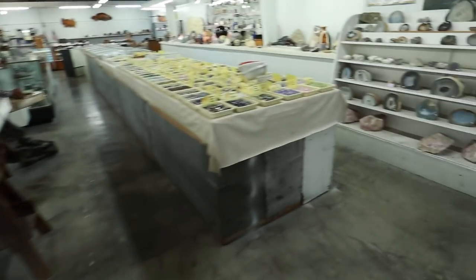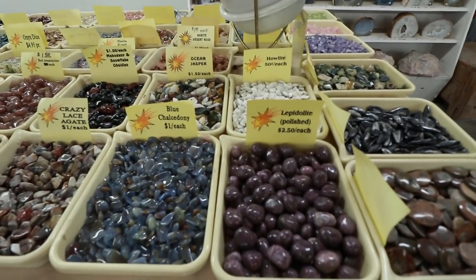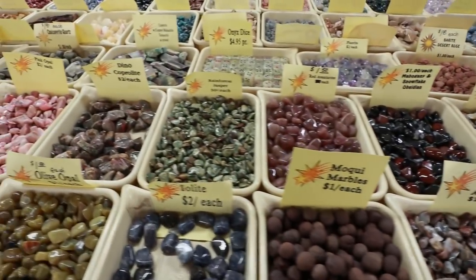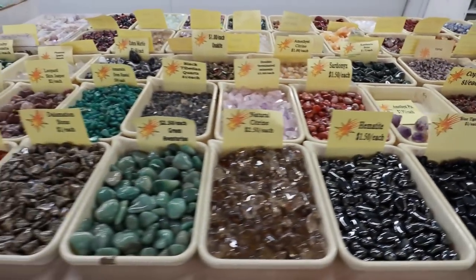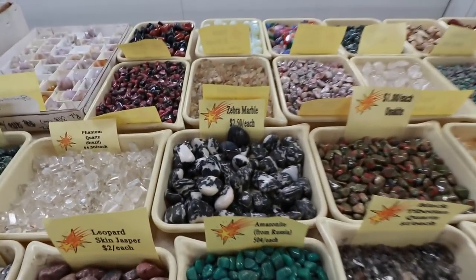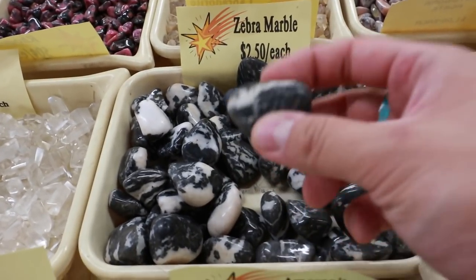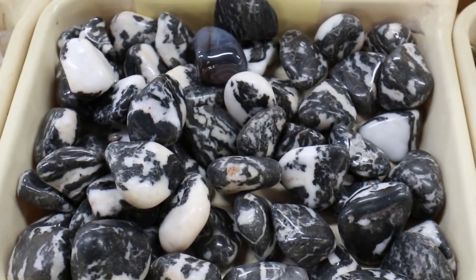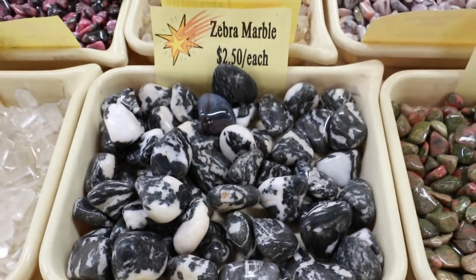So now, here's the table with all the small stones. It's my favorite stuff right here. You come in here and just pick out what you want. This is some really cool stuff over here, guys. There it is. Zebra marble. This is the same thing as zebra jasper. Now, it's not brown zebra jasper, but this still, if you guys feel the energy in this right here, it really, really helps you see your scanner pineal. Go ahead, feel that. Beautiful.